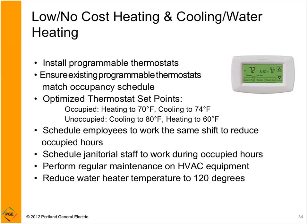Perform regular maintenance on HVAC equipment, so making sure that filters are clean, the system has a proper refrigerant charge, and airflow. Not only from an energy efficiency perspective, but also for durability and longevity of equipment. And reduce water heater temperature to 120 degrees. Typically, a business is just going to have not a lot of water heating load, just a sink in a bathroom or maybe a small kitchen, and 120 degrees is just fine.